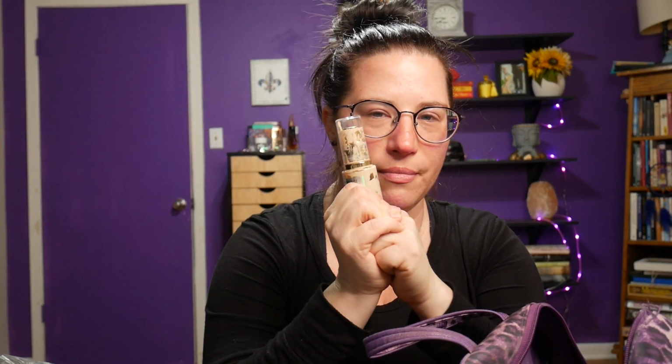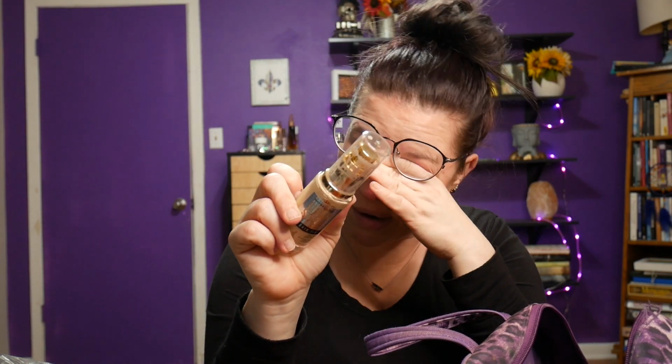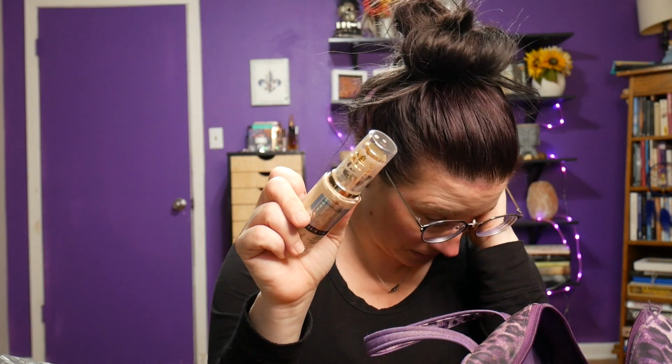So we've got an empty foundation, Maybelline Superstay Plus Vitamin C 24-hour skin tint. Love it. I loved it so much. This was my favorite foundation of the whole year. Could not stop using it. I think I had this from, I went home in July. Sorry, I coughed, it made my eye water. July, August, September, October, November, December. 5 months. Took me 5 months to finish it. I used it basically every day. It was perfect for the summertime.